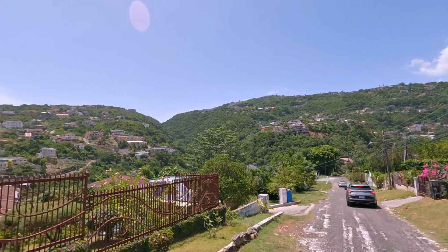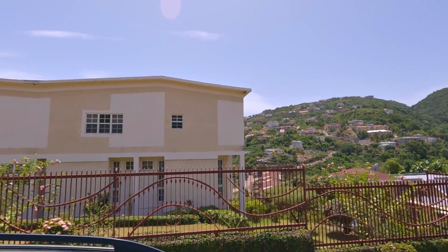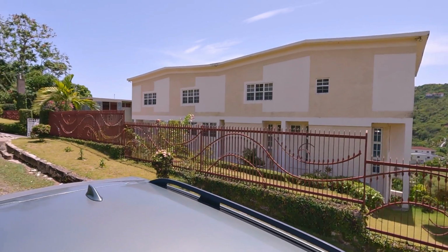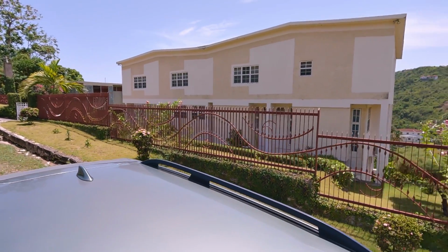Okay. And then this house over here is more plain in style. It's 3 floors.